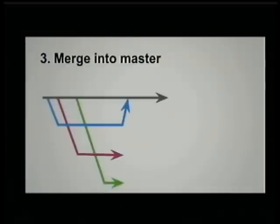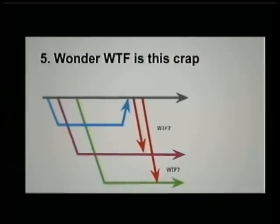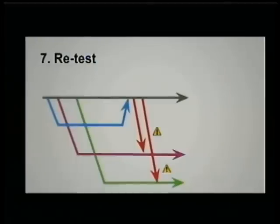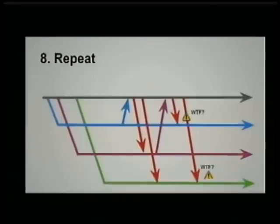And of course, once you're ready to release, we would do a merge into master. Now, these other branches, they need to get the latest code, so they merge from master. And they have no idea what this crap is that they're merging in. And they get all these merge conflicts, and they break all their tests, so they have to fix all of their tests. And once that's finally good, now the purple team's ready to release, and the whole process goes on all over again. Really painful.